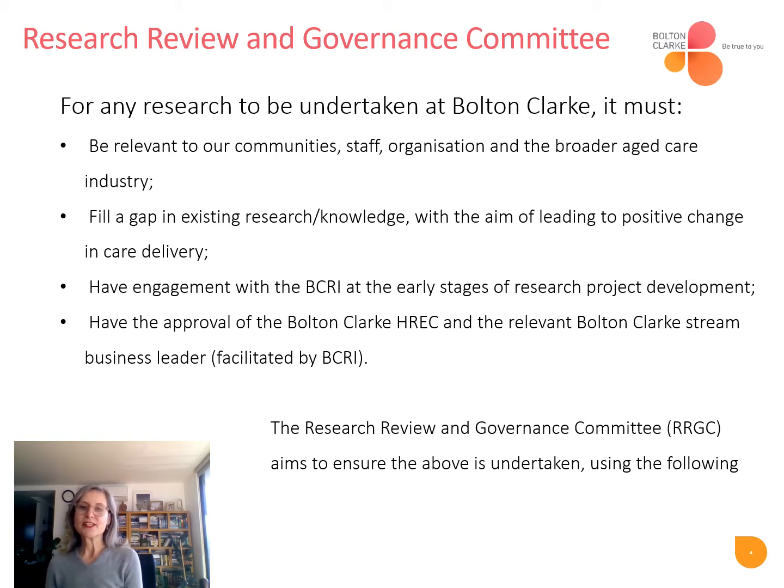Ideally, Bolton Clarke Research Institute is engaged in the early stages of the research project development. The researchers in the institute understand how the care is delivered within aged care, so they understand how that research would best be applied. Also, we need to have the approval of any research from the Research Ethics Committee and the relevant Bolton Clarke stream business leader, which could be facilitated by the Research Institute to obtain.